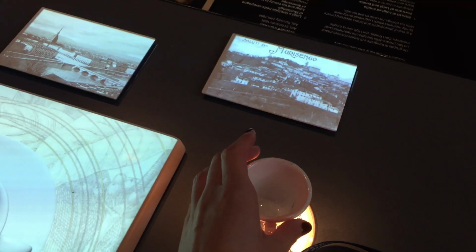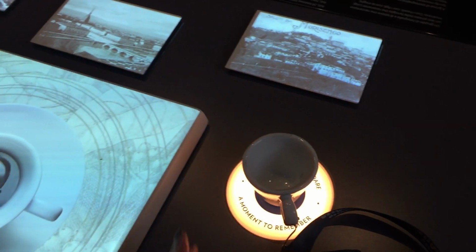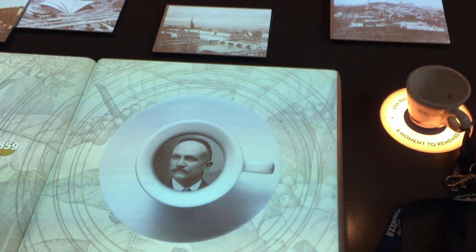Lavazza Museum, and it's all about coffee and all about the brand Lavazza. So we have this little cup here and this information coming out, so it's very interactive. It's a very nice exhibition. This is the headquarters of the brand and the museum, so it's a very nice building as well.